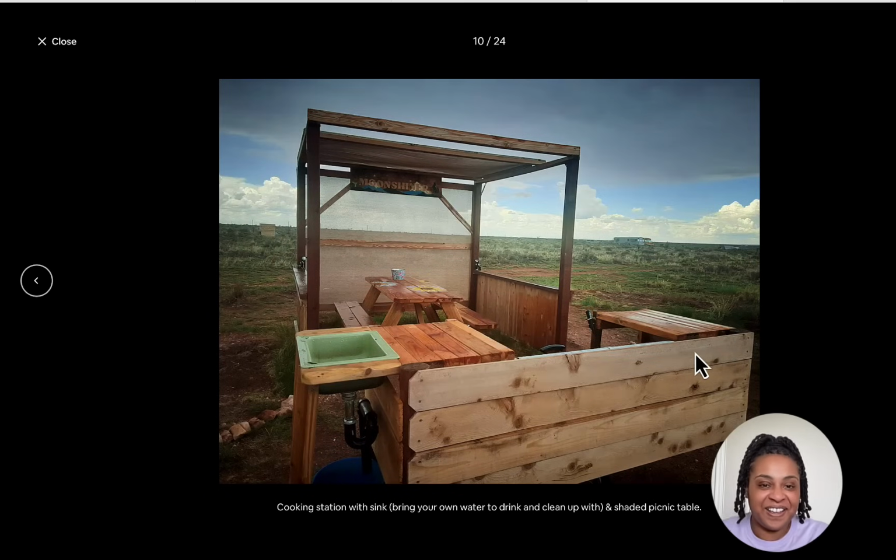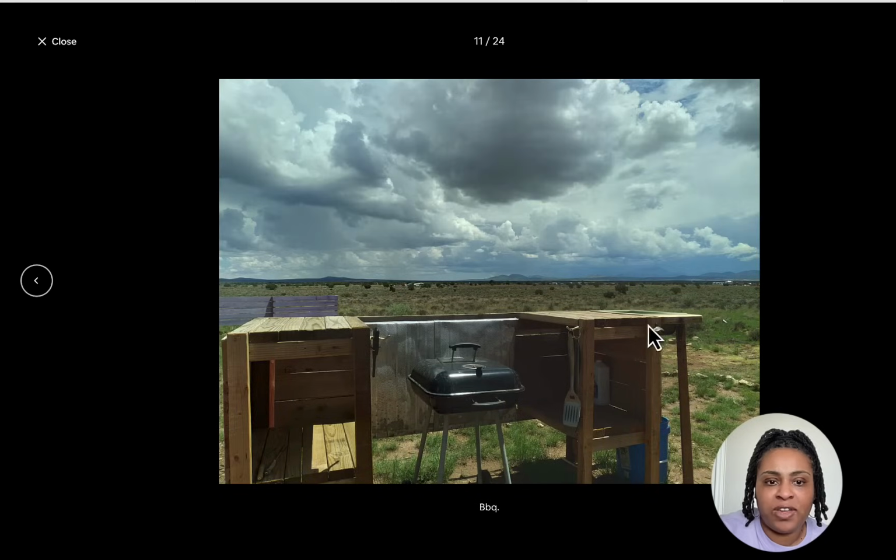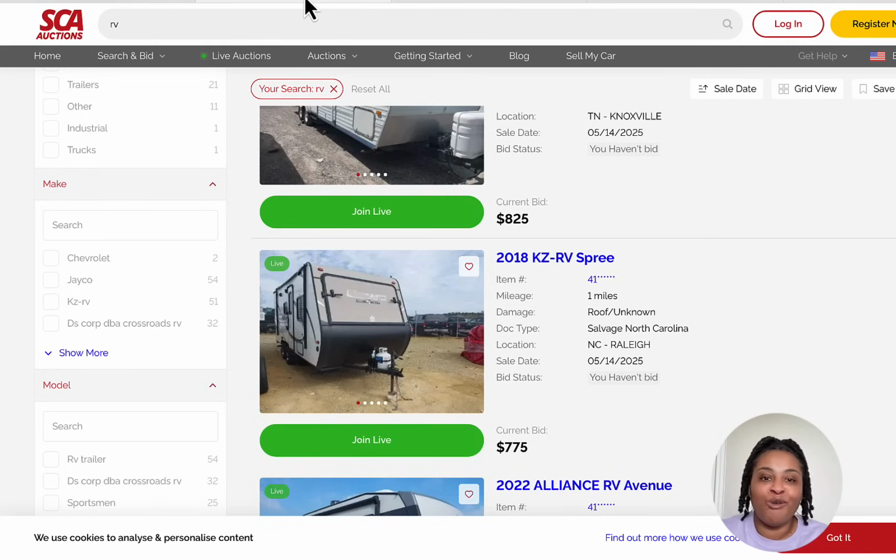It looks like a little area to wash your hands, eat, if you didn't want to stay in the RV. So they've created an experience. That's exactly what I'm talking about. They've created an experience. Come on, guys. You have to think outside of the box and really ensure that you are able to make the most of your money, okay? Make it stretch, make it grow. Your money is an employee, okay? And it's working for you.